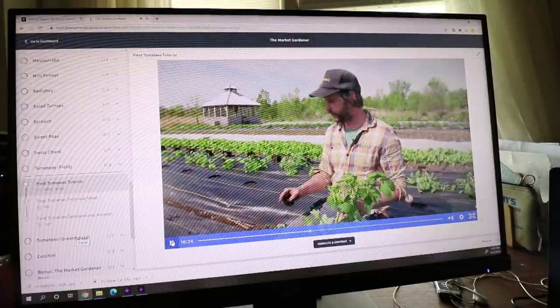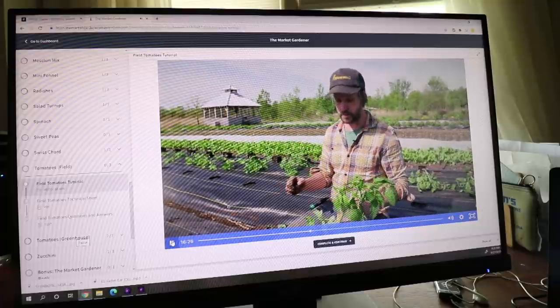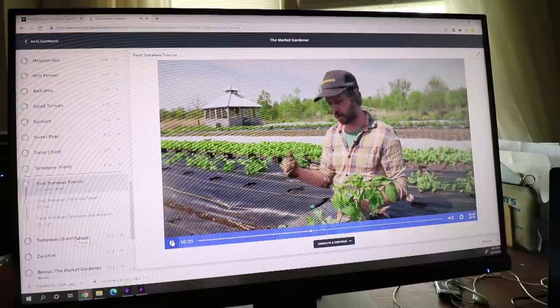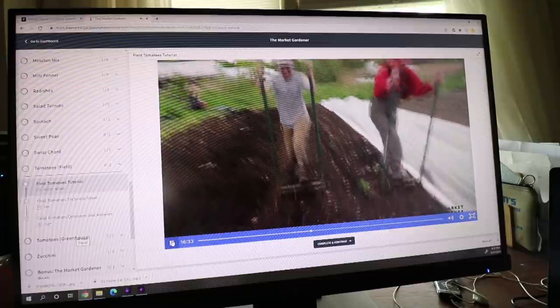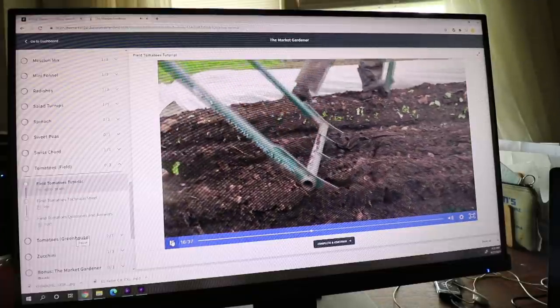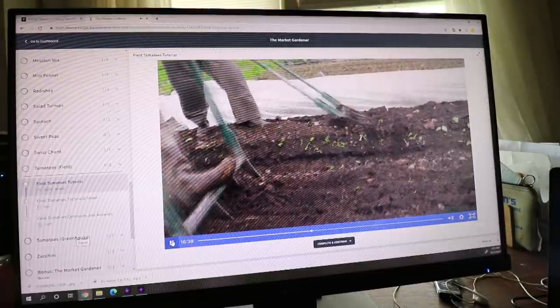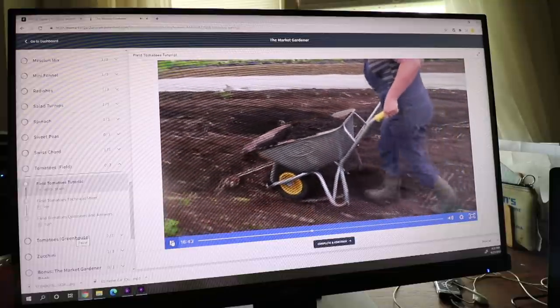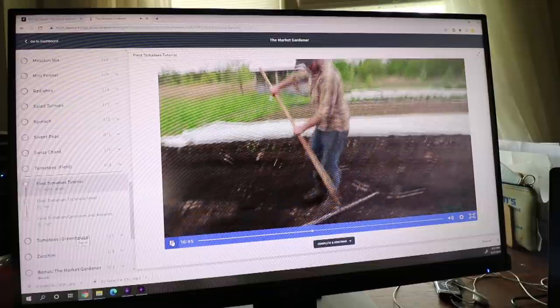For bed prep, we did the usual. The beds have been a bit raised, so they're a bit warm for our cold spring. And broad forked, really important to broad fork the ground. The tomatoes are going to go deep, so you need to make sure that your soil is loose and deep. We've added a lot of compost, almost 2 inch of compost on all the bed.